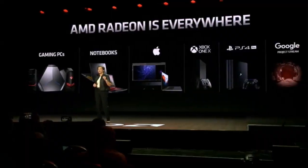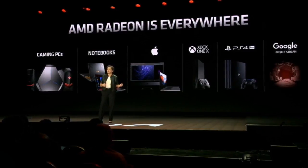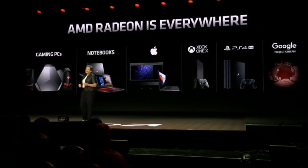We like to say that Radeon graphics are everywhere, and we are thrilled that Google is now part of that portfolio with Project Stream. And to wrap up the gaming section, let me say again, AMD loves gaming, and AMD loves gamers. We have one aspiration: we want to be the technology of choice for gamers and developers across the entire ecosystem, PCs, consoles, and cloud. I'm extremely excited to start the year launching the first 7nm GPU with Radeon 7. But we have a lot more coming this year, both next-generation CPUs and GPUs, and I look forward to sharing more of that progress as the year progresses.